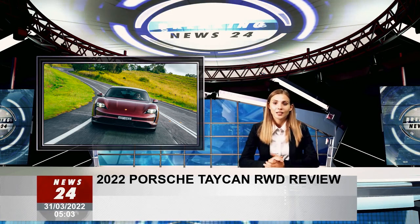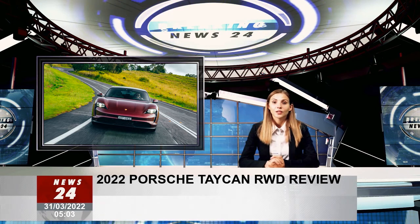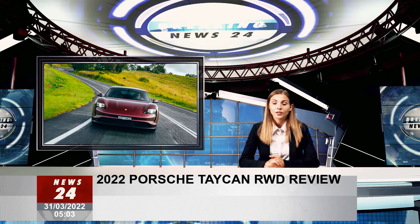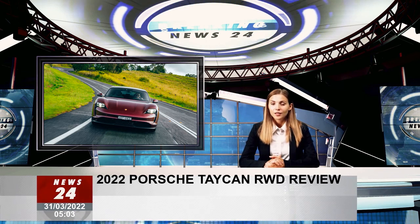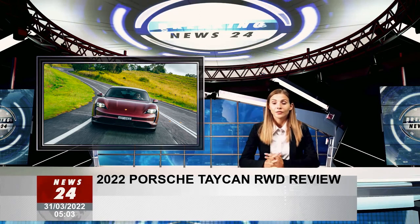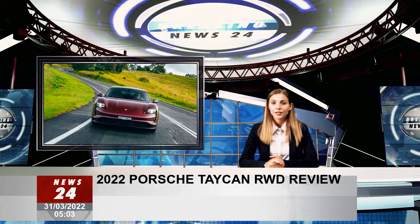The answer is yes, it still looks and drives like a 21st century Porsche. Sure, it's not as mind-blowingly fast as other Taycan variants, but it still has the looks, the dynamism, and the style you'd expect. And I reckon it's better value than the 4S, once outfitted with a few well-chosen options.